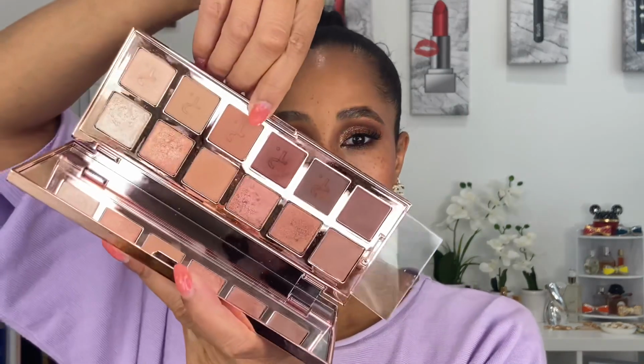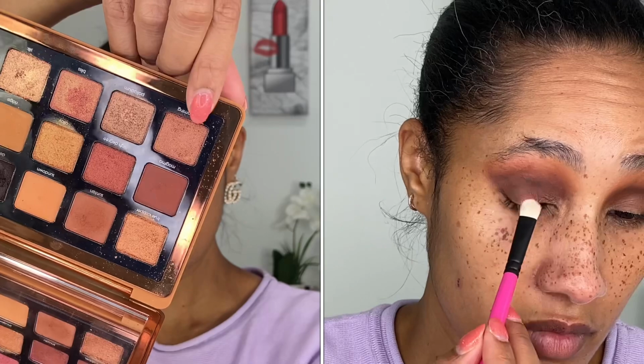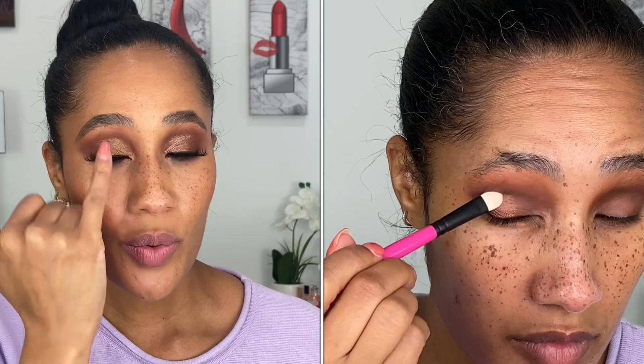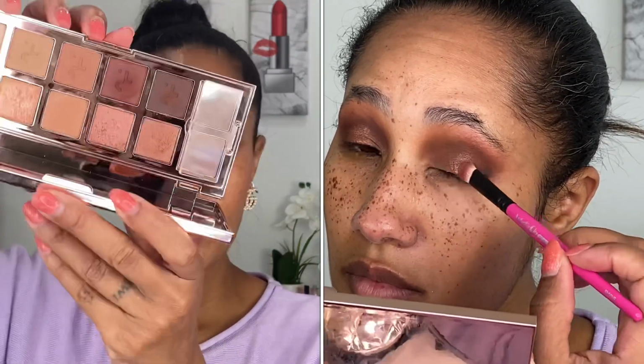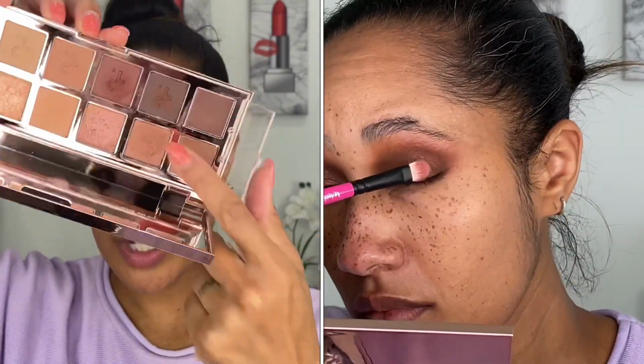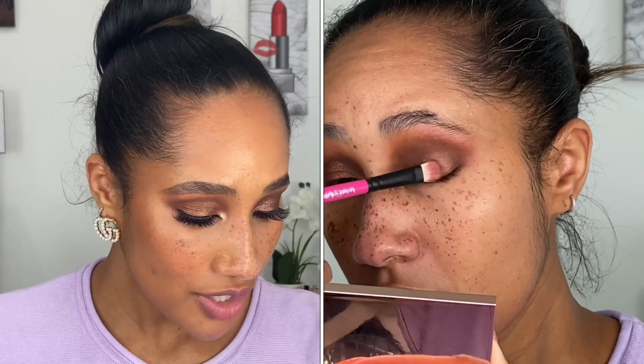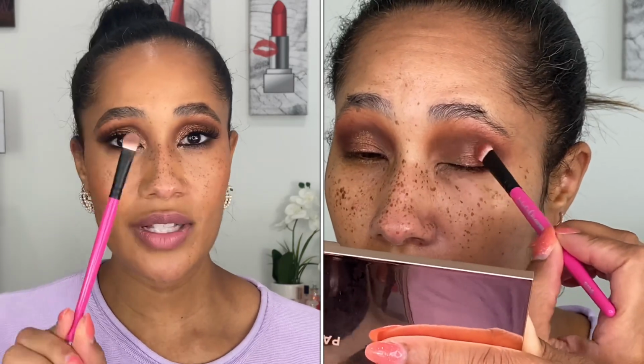For the Patrick Ta palette, I went in with Absolutely right here, blended that all over. Once again, blended in like butter. Matte shades in this Patrick Ta palette blend beautifully. So I went in with Glow Me from Natasha and blended that right here on the outer edge toward the middle of the eye, and the corresponding shade from Patrick Ta I used is Exquisite, which is probably one of my favorite shades in this palette.